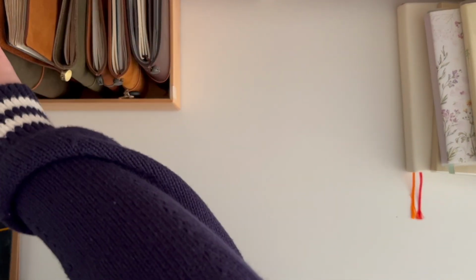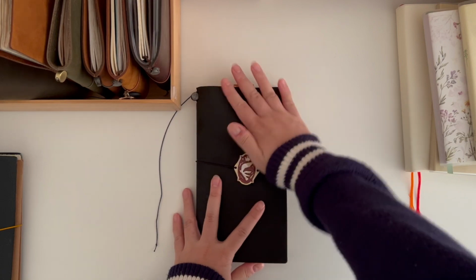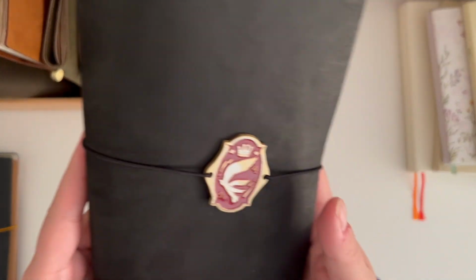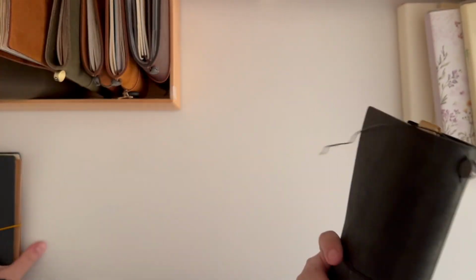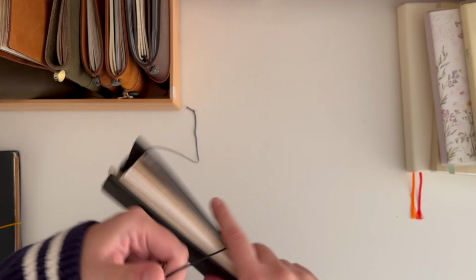My second one is one of my favorites, the black one, which is funny because I feel my black one is a little bit different from a lot of other people's, because mine feels a little bit more suede than the blue one. So I really love this one.